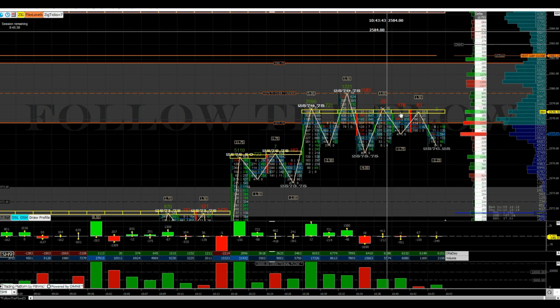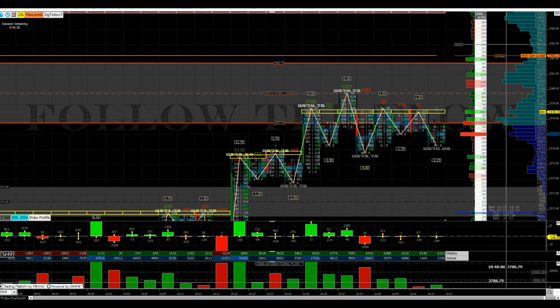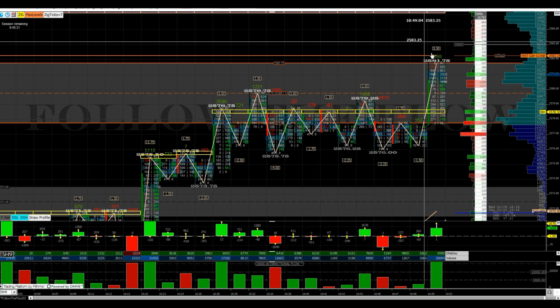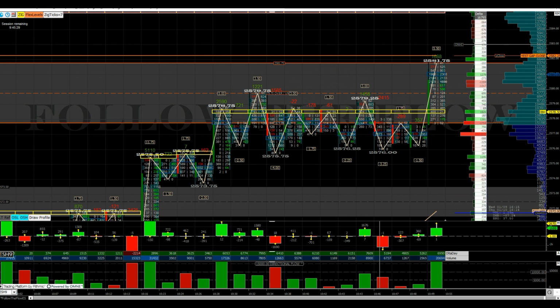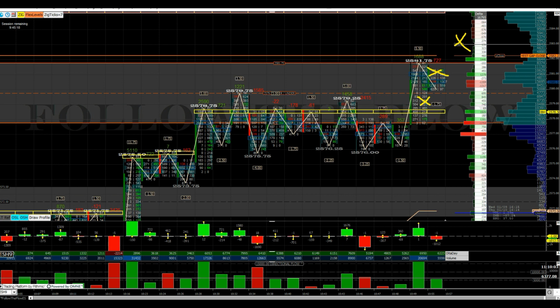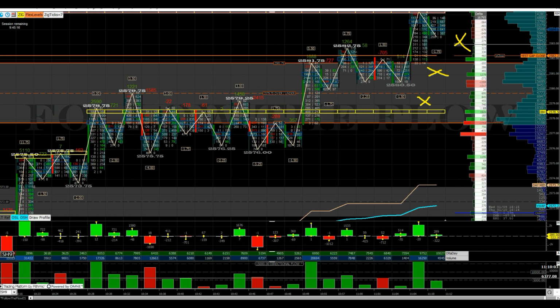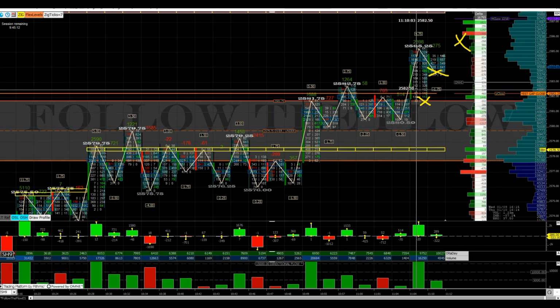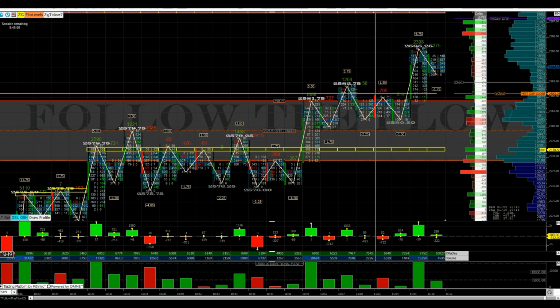So this trade kind of traded sideways, and then boom, we get the next impulse. I do get the add right here. I do get the scale out right here, and then I'm looking to scale out up here. And we start pushing, and then finally we get the up rotation into the 85s, and I'm flat for the day, for the morning, and that was the trade.